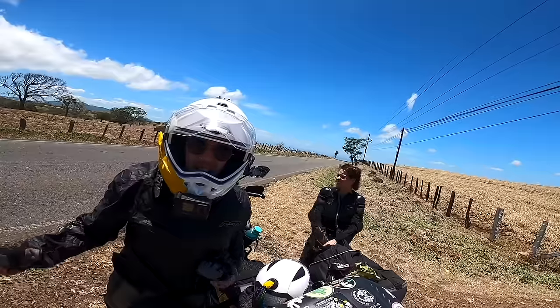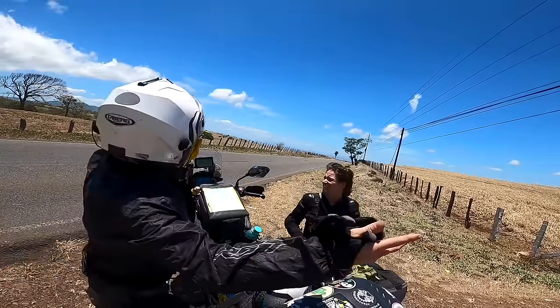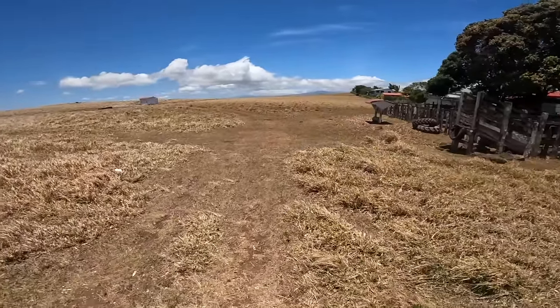So we've just gone over the hill from the lake and the rainforest is gone. It's like open countryside now. So we're going to take off our coats now because look at it. It's just blue skies. It's hard to believe that this was rainforest.